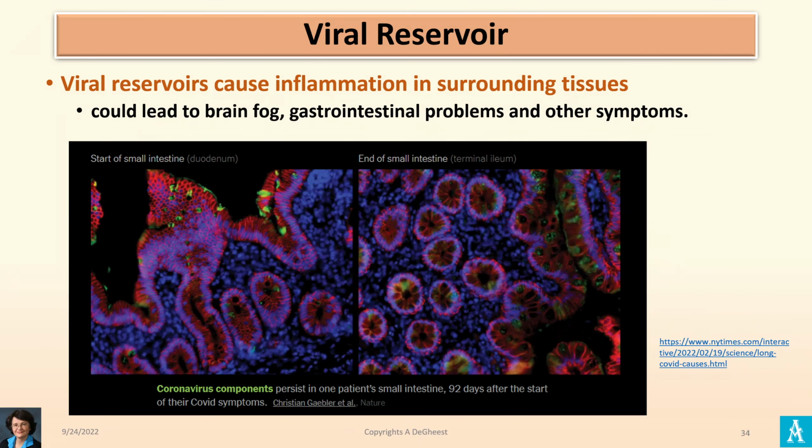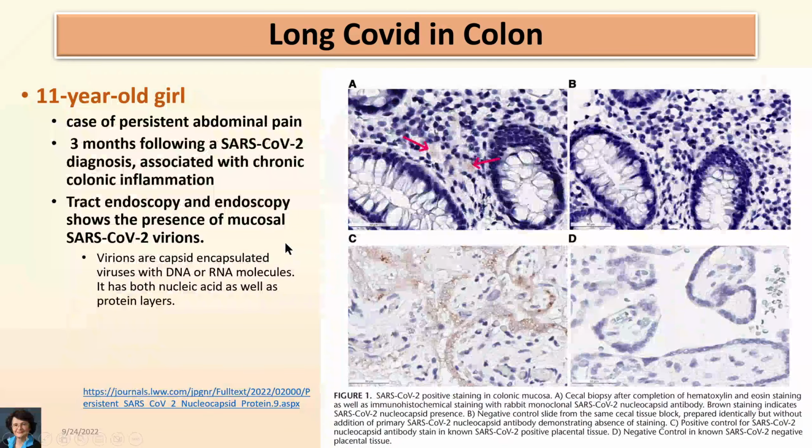This is another picture of the small intestine, and in this case you can see in green the virus in the lining of the duodenum, creating a lot of intestinal problems. There was a young 11-year-old girl who had a mild acute case, and 3 months afterwards she started developing chronic colonic inflammation. They did an endoscopy and took some tissue samples. And guess what? You can see in the brownish color that, unfortunately, the virus is present.